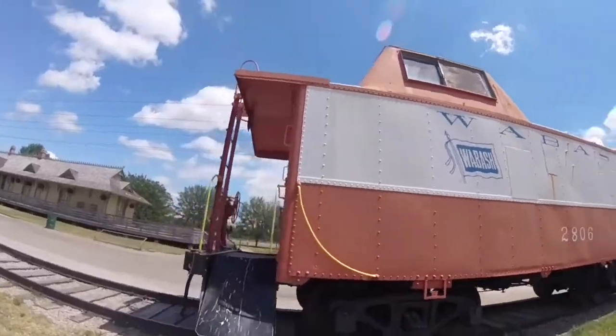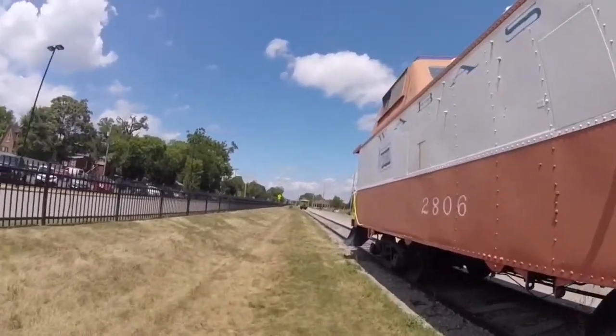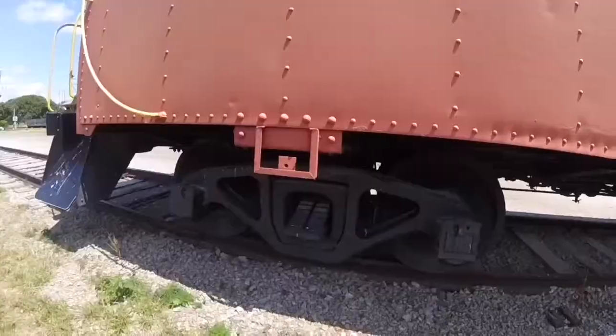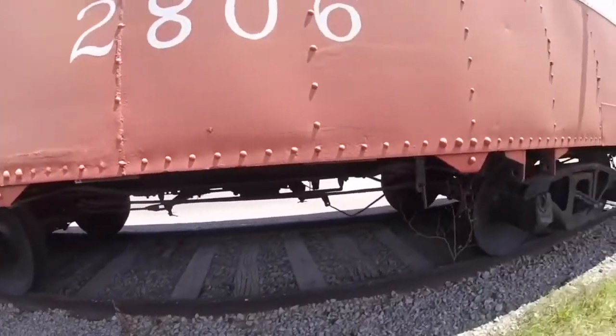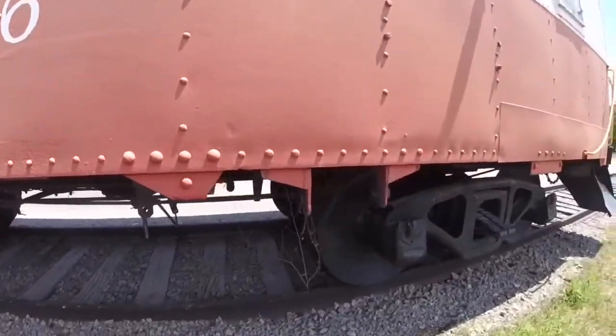Then later on, this caboose was retired and donated to the city of St. Charles, Missouri, and it can be seen here in Frontier Park in St. Charles, Missouri, where it can be seen today.